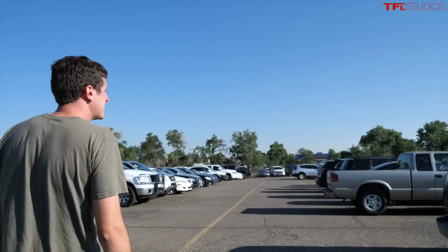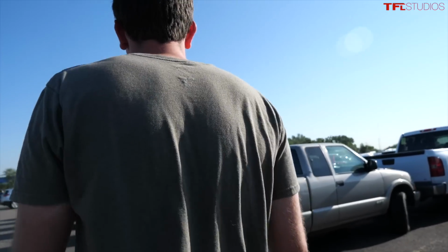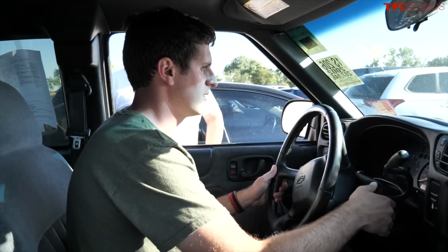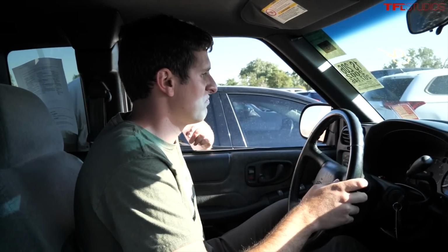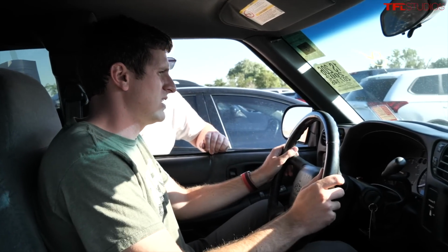So this is a 2002 Chevrolet S10. Cool little trucks, 207,000 miles, so kind of a high mileage unit. See if it runs. Oh, look at that. Starts right up. Quiet. Does have the check engine light, the service engine light.